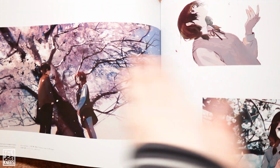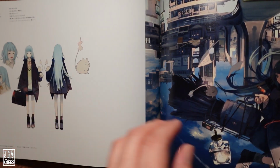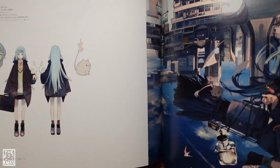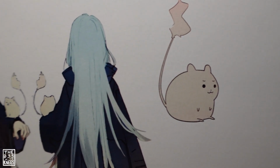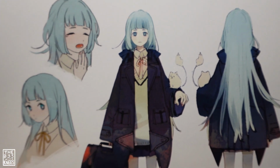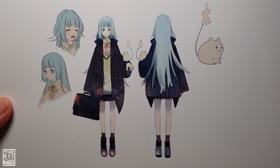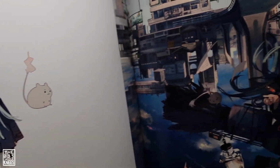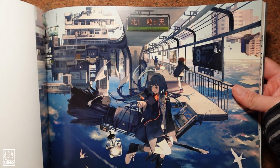Another little flip through. I thought those were cute. I really like the colors. They're fun. I decided to show this one because I think it's pretty obvious. I am a sucker for big coats and tiny animals. What an interesting character. Again, big coats and tiny animals.